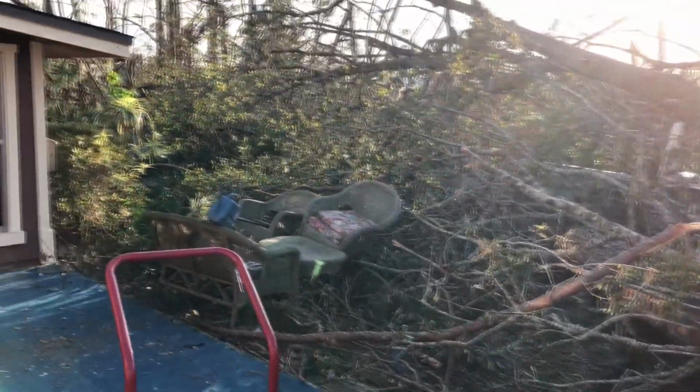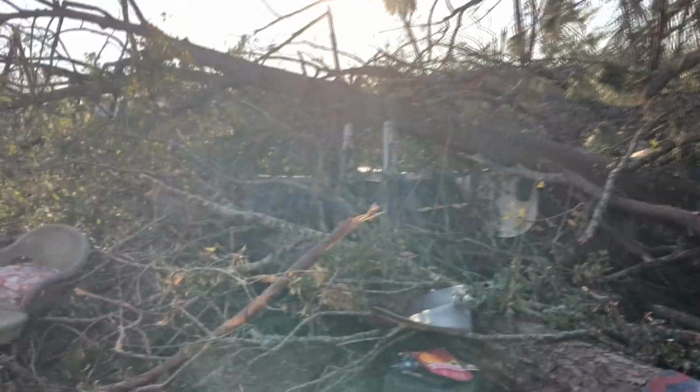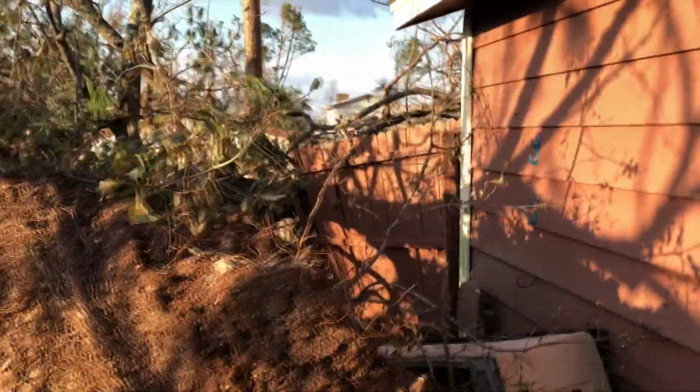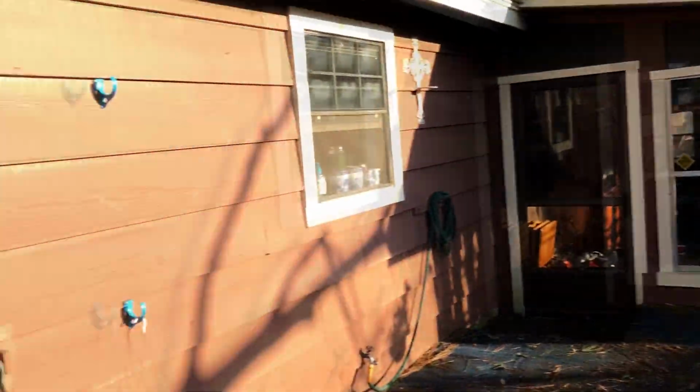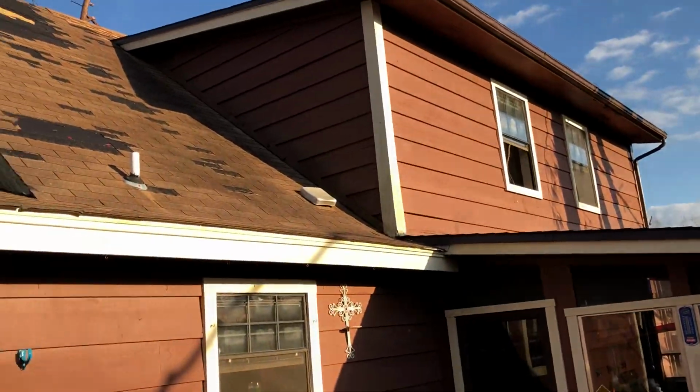We still haven't touched the backyard though, it's kind of a monster. That's our pool right there, you can see it's kind of crushed, like really crushed. Our fence obviously is destroyed in the back as well. So this is kind of too much for us to do. We can only do so much, us alone. So that's gonna kind of have to wait. We still got some roof damage.